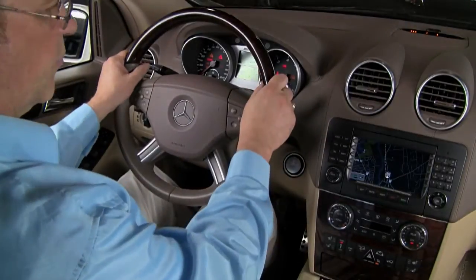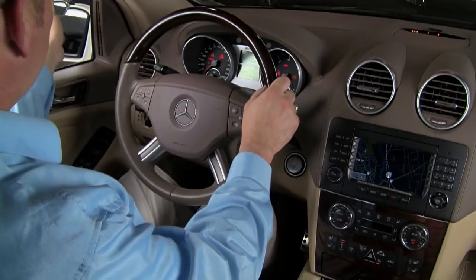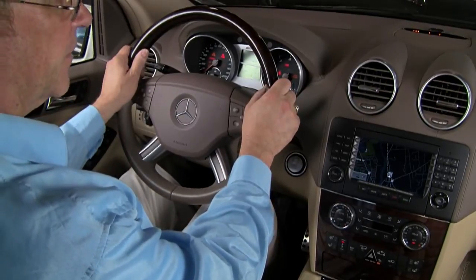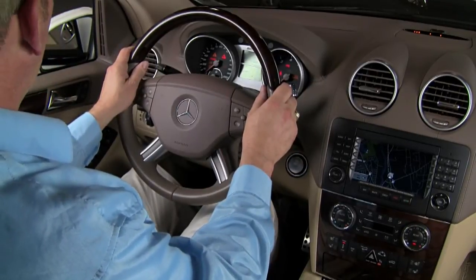This ML is equipped with a lot of really great features that make it unique. One thing that I like is it's got the folding mirrors. You can set that to happen automatically when you leave the car, or you can fold them in.